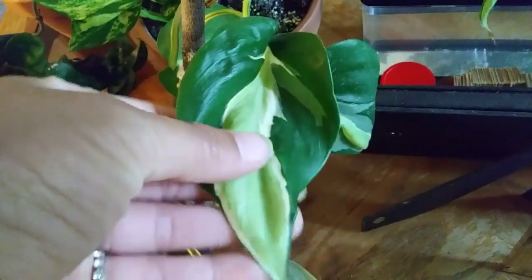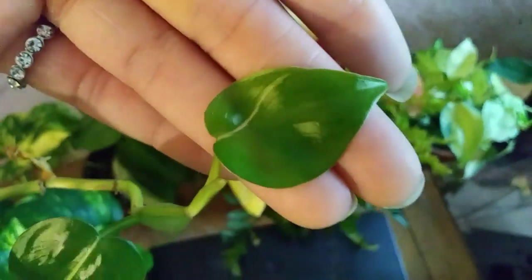This beauty right here, I got this from a private seller. This is actually a silver stripe philodendron. This is what I've always wanted, and I'm looking for more. So she's been doing excellent. It's a clipping that I purchased. It wasn't too much money. This is the new growth. It's kind of small. Wish it would be bigger.